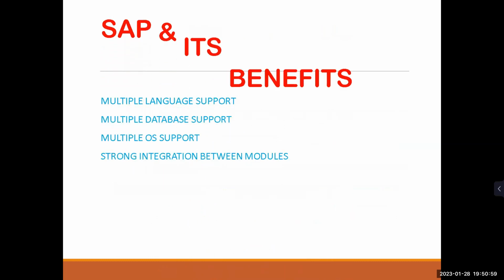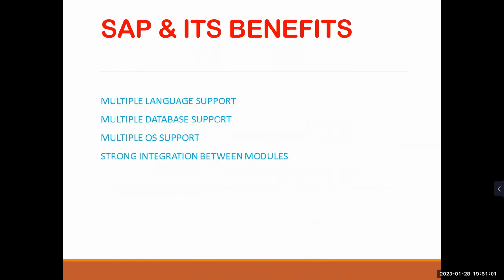Okay. So now let's look at some of the more benefits of SAP. Why is it used worldwide, at a global level? The first thing is that it supports multiple languages. Multiple languages means you are in India, you are logging into SAP in English, and you can see everything in English: all the data, all the inputs, the screen.